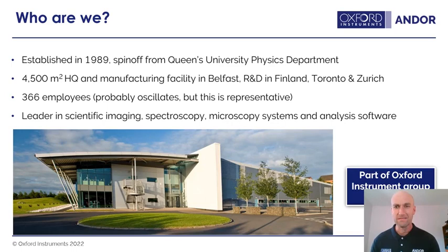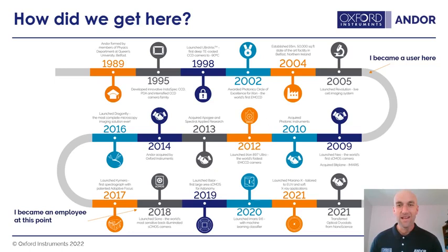How did we get here? This is a long timeline that I don't think I necessarily want to go through here, other than the highlight of when I started to use Andor products, which was about 2005 or 2006. That was fairly early on. They've been making things forever. And I became an employee about 13 years later, and I've been an employee for about 4 years now. So I'm an application specialist in the US, and I'm happy to talk to you if you're looking to purchase a spectrometer or cameras or anything like that. I'm also happy to talk to you if you're not. I just enjoy this, so it's a pleasure to be able to talk to you all about it.